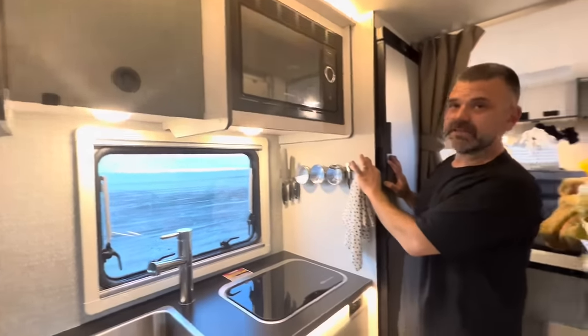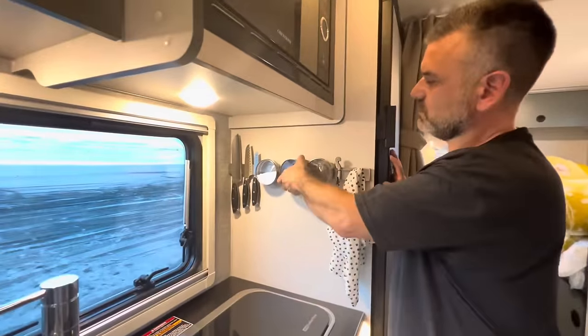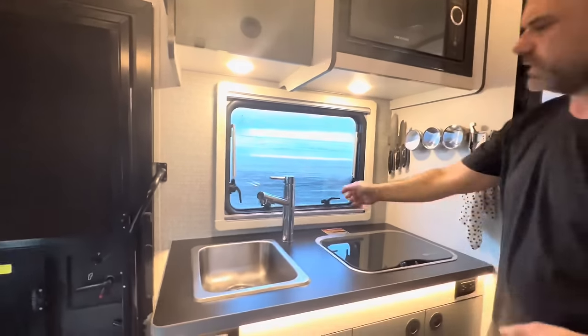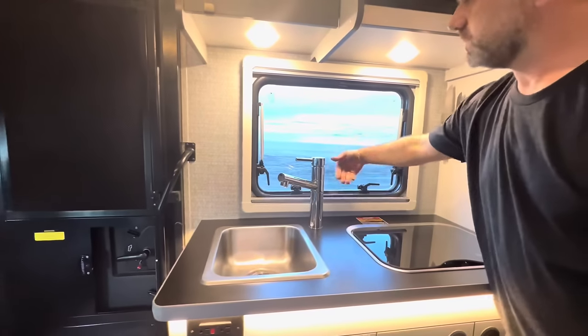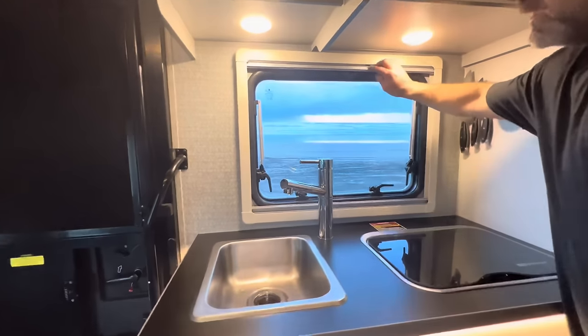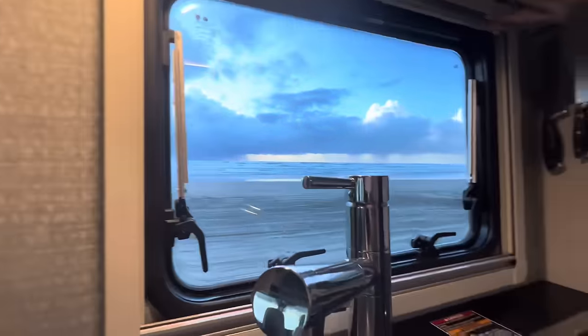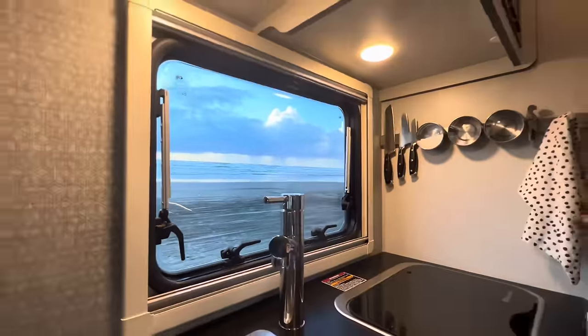We added a magnetic bar here. It holds some spices and some cutlery, if you will. Everything's pretty straightforward there. Again, typical window open, just like the dinette side. We have a screen here, etc. Some additional lighting off 12 volt. And that kind of makes up the kitchen.